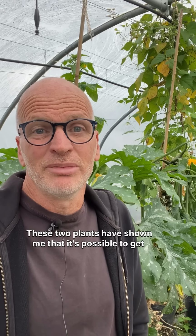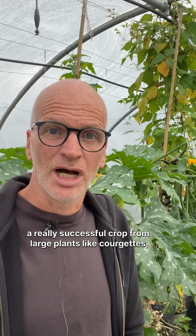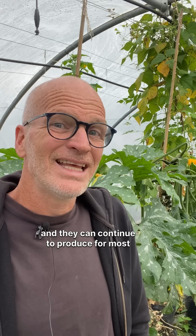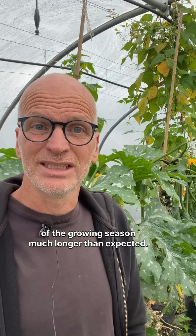These 2 plants have shown me that it's possible to get a really successful crop from large plants like courgettes growing in grow bags in the polytunnel, and they can continue to produce for most of the growing season, much longer than I expected. I just need to figure out how to prevent the rotting of the stem next year.